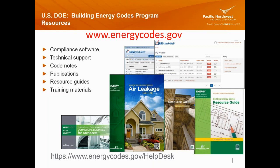Technical support: the codes program does have a help desk. If you have questions related to the national codes or the software ResCheck and concepts, you can send them through the help desk. There's a link down below at the bottom of the slide.